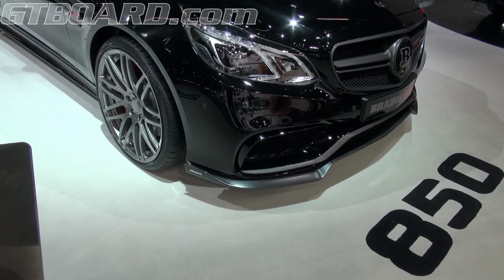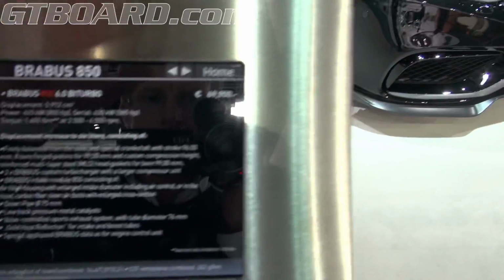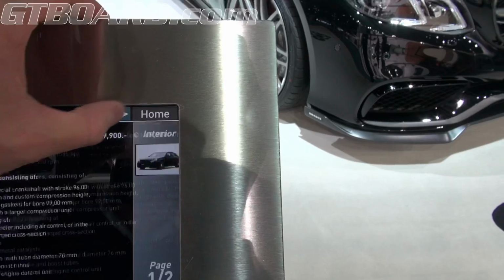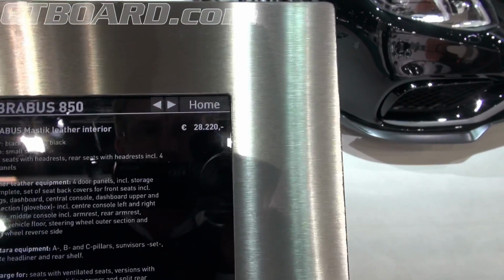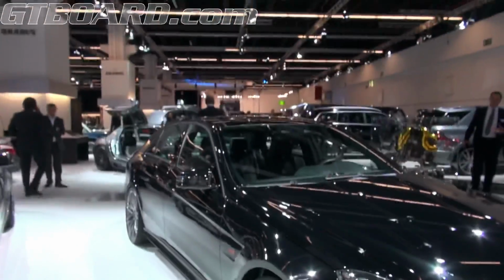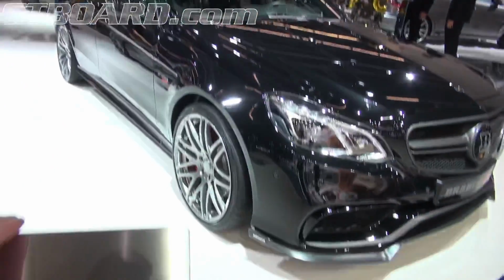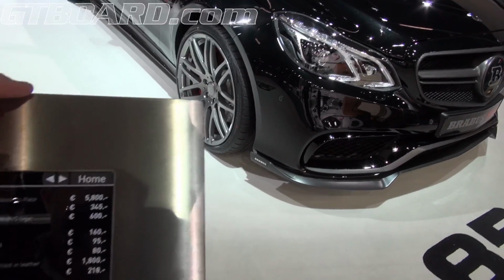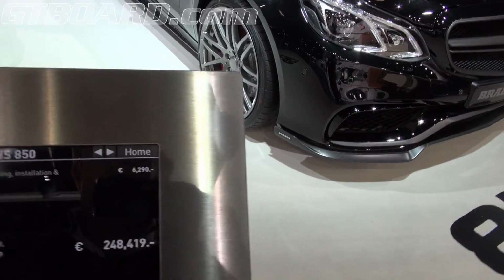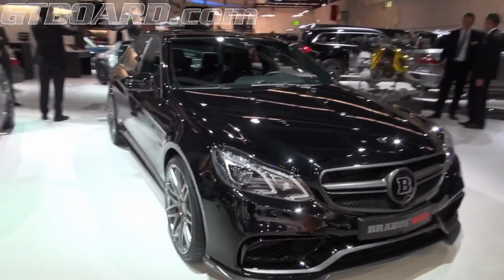And 850 B turbo conversion, 70,000 euros, which ends up in, oh, the leather interior, 28,000 euros. Seems everything black. I would prefer to have champagne. Anyway, 248,000 euros.